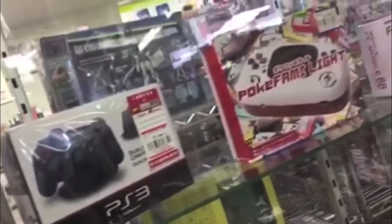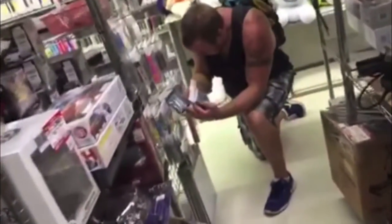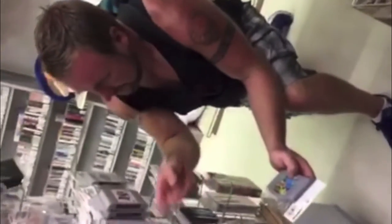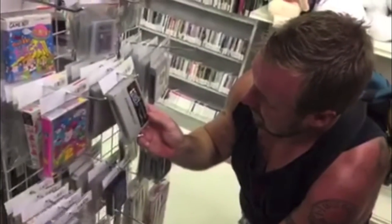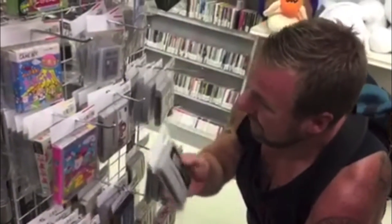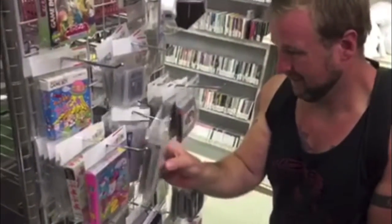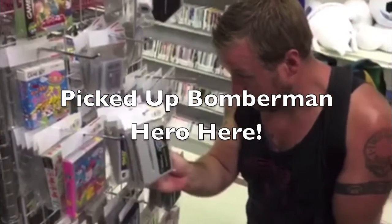Here we see some Famicom emulators. That one's a portable emulator. Super Mario 64. Pokemon. Grand Prix 2. 2? Do you know? Yeah. Space Invaders. Tamagotchi. What's this? Ultraman.